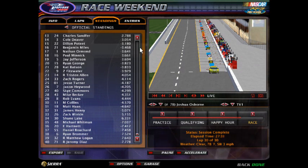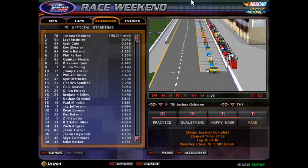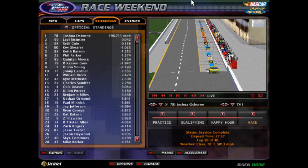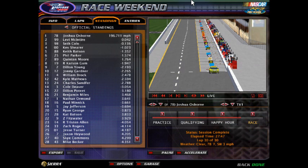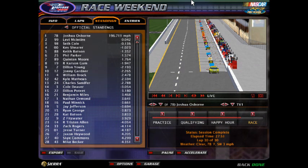Average speed again, 196.711 miles an hour, almost 197 miles an hour on the average here. I told you Michigan's fast. And boy, this race lived up to its name of excitement. And that is exactly what we had here today as Joshua Osborne grabs his first victory of the season as he holds off Levi McIntyre and Seth Cole.